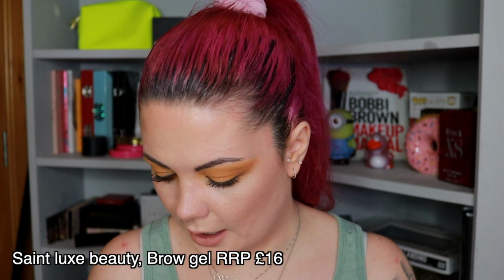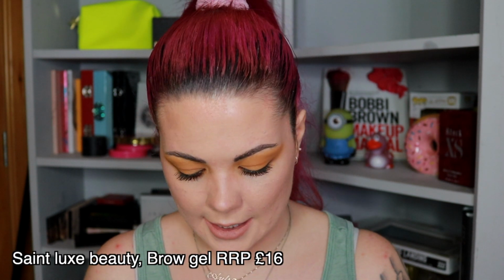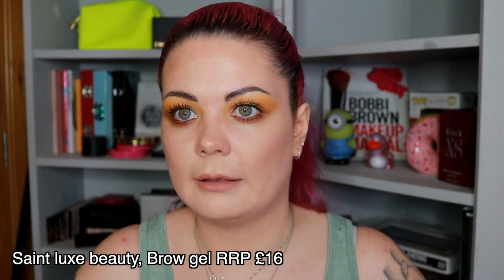Anywho, the next thing we've got is St. Luxe Beauty. It's a full size, it's a brow gel, and its normal RRP is £16. Let's open it up. So it's just a little tub like that. St. Luxe brow gel. It has, oh, a little wand. Oh, okay. It's clear. That's cool. Let's just give it a wee try.